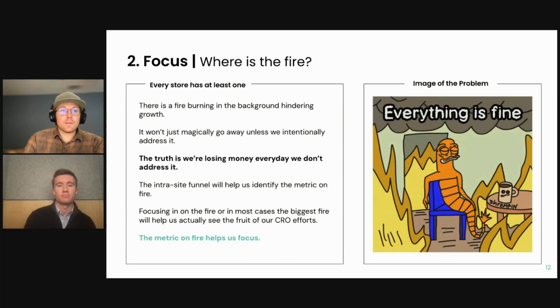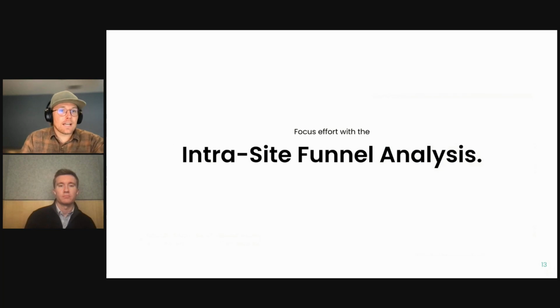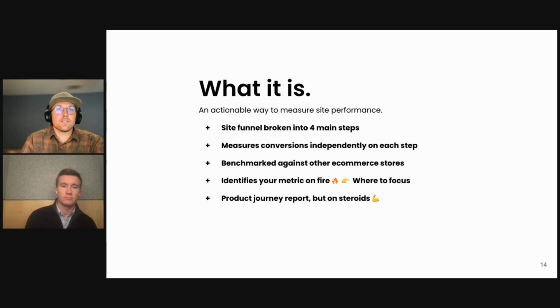And so I'm going to dive in a little bit here into the intra-site funnel, kind of talk through what that is and how it helps us focus effort. So the intra-site funnel is pretty much the product journey, but on steroids. So it's the 4 steps of the shopping journey. And we're measuring each of these independently. And then it's benchmarked against other e-commerce stores. We've got dozens and dozens of stores to benchmark against to create these target baselines to understand where we're under indexed. And then that allows us to identify the metric on fire and ultimately focus our efforts.